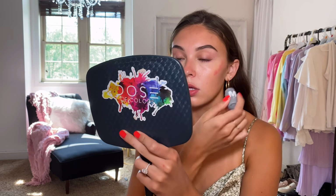Okay, and I'm just gonna apply it directly on my cheekbones. Oh my gosh, that's really bright. Okay, a little bit there, a little bit on the bridge of my nose. Anyway, I'm going to take my sponge and blend that out. It's not blending. Lord help us all. Oh, it did blend. Shut up, that looks so good.